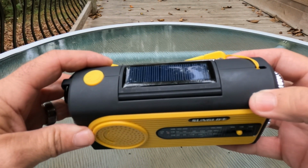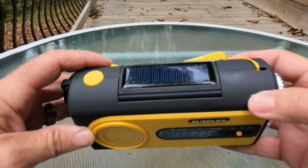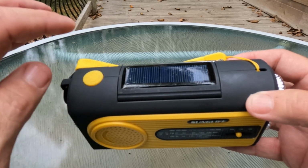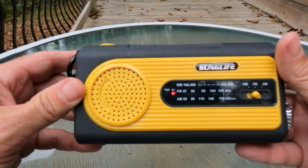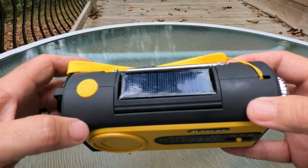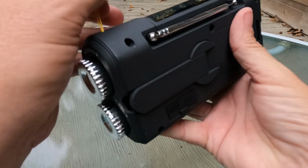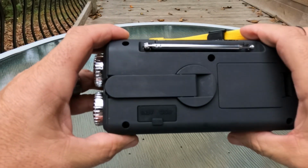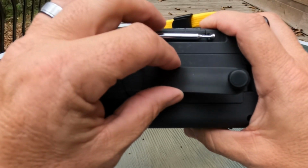And I tell you what, it's getting late in the day here and I've got a lot of trees around me, and the sun's starting to set a little bit. So I tell you what, that solar panel on the top, it's still charging, so that's great. So it charges through the solar panel, it charges the lithium-ion batteries that are in this thing. And also, I'm going to flip over to the back and show you, it's also got the old hand crank here, so if the batteries are dead, you can hand crank this thing and it will charge itself back up.